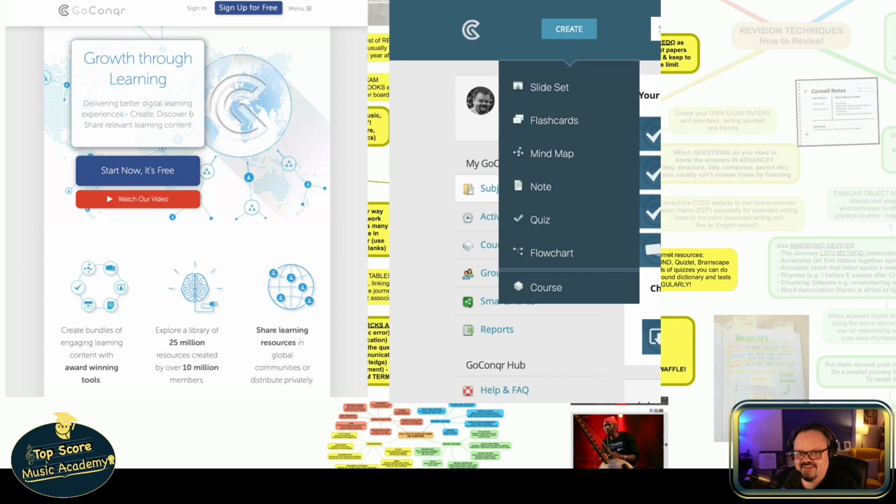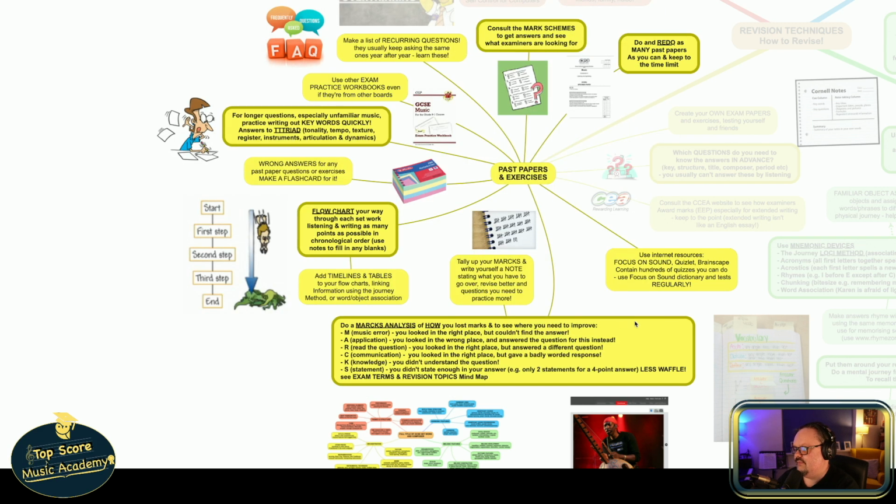GoConqr. I keep saying GoConqr because I didn't put it into this. It's not new or anything. It's been around for a few years, but I just hadn't come across it before, which is my bad, but it's definitely worth checking out. GoConqr, but also use Quizlet and Brainscape as well. Get used to those websites and apps and mess around with them a wee bit.